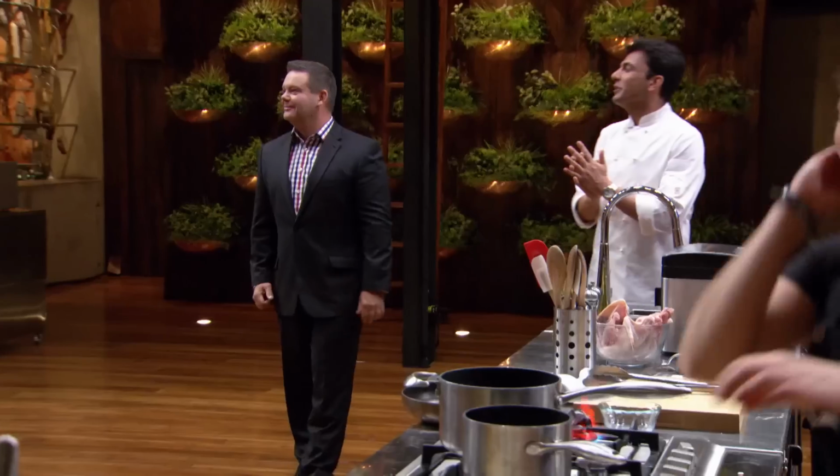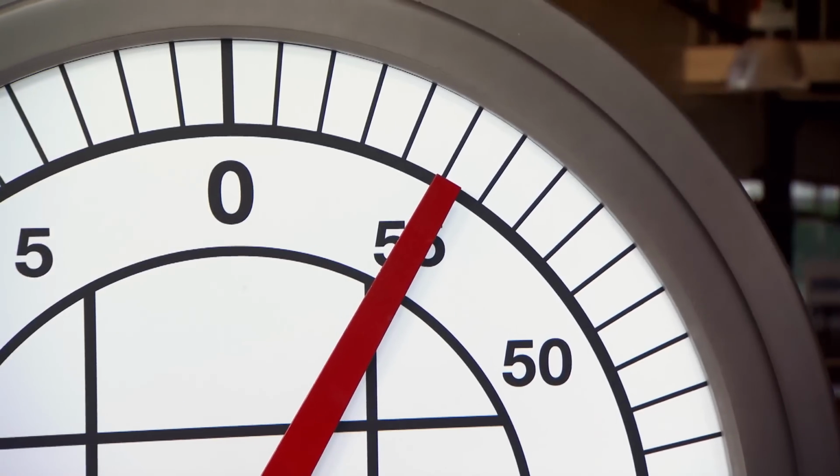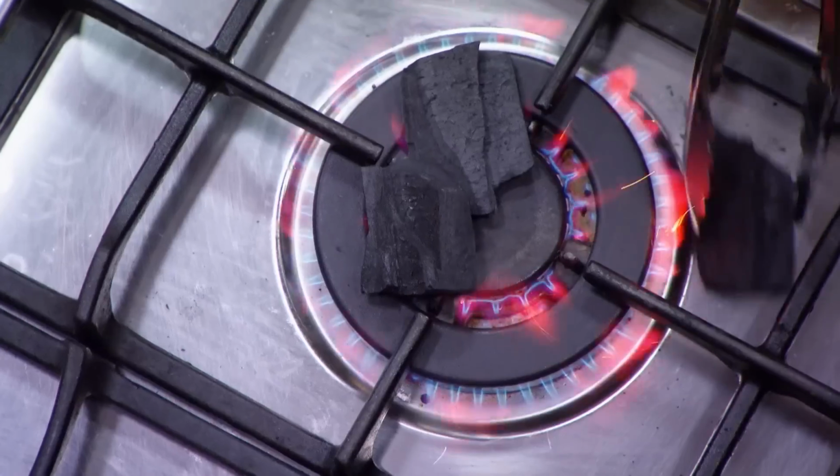Guys, we should be ready with the smoked ingredients too. What Vickers is trying to say is, hurry up! Flame. Get your charcoal straight on the flame.